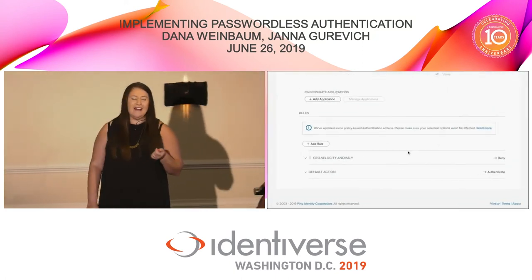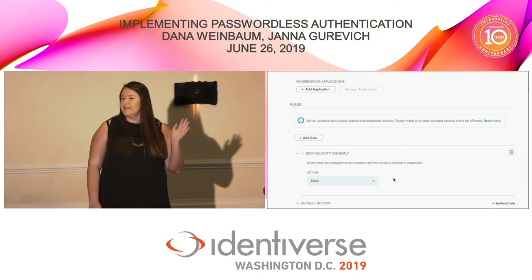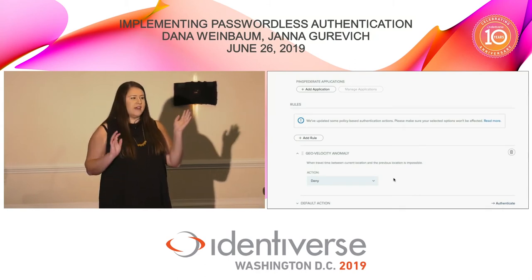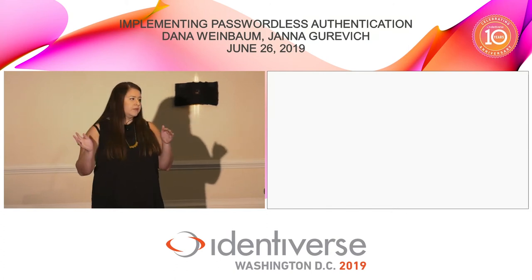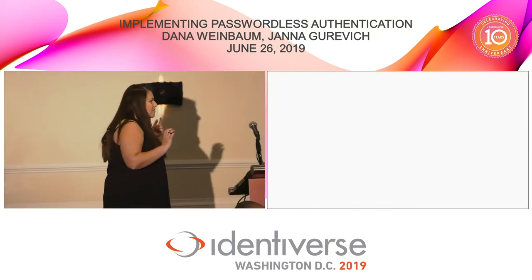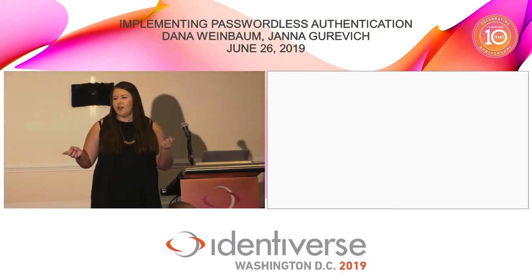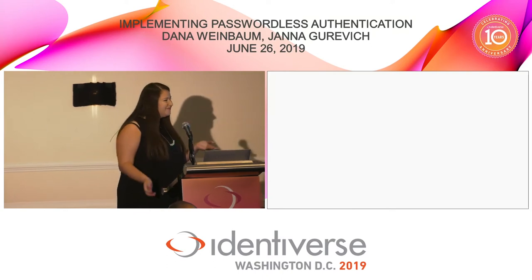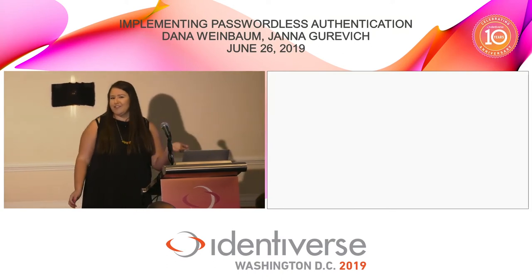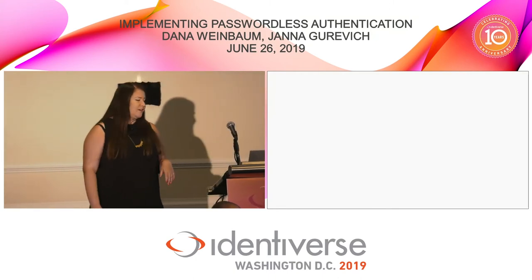We detected that there is an impossible ground speed between Washington and Cape Town. It was 3 hours, remember, 9 a.m. And then 3 hours later, so you cannot travel from Washington to Cape Town in 3 hours unless you have some sort of a spaceship or some other magical transport that takes you in 3 hours to the other side of the world.